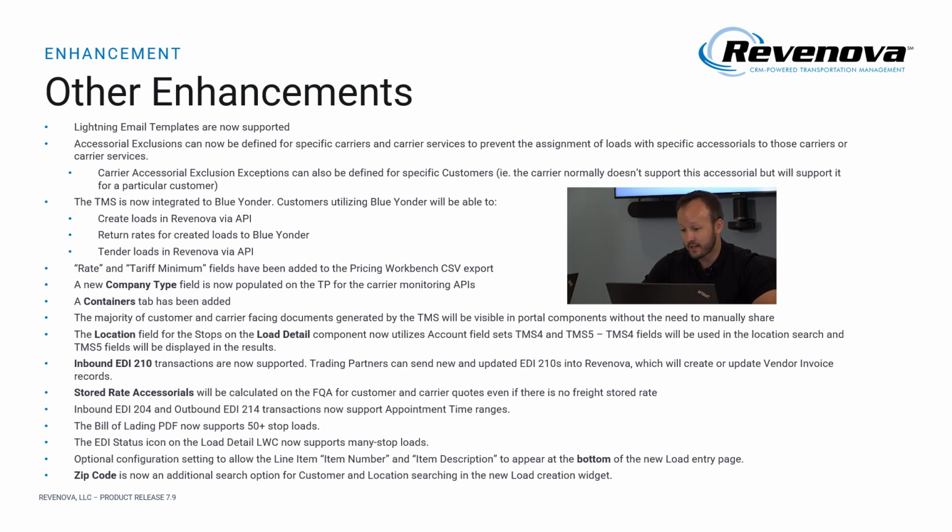Another big significant item, even though it's one bullet point here, is the inbound EDI 210 transactions. As you all are aware, with our existing EDI partners, you can certainly send EDI 210s from Revenova to your customers. And with this release, we're now enabling the reverse flow wherein carriers can actually send you EDI 210s into Revenova, which will then create vendor invoices in the system for you.